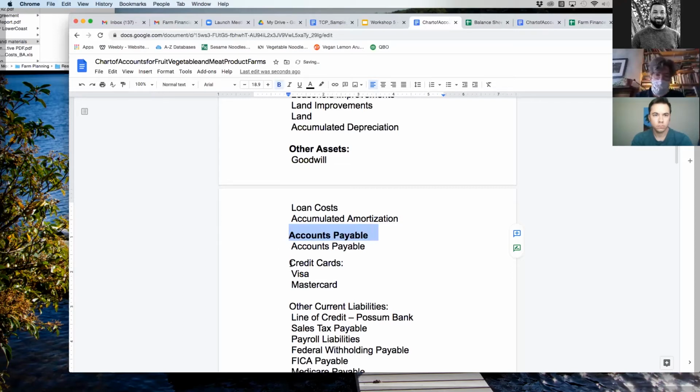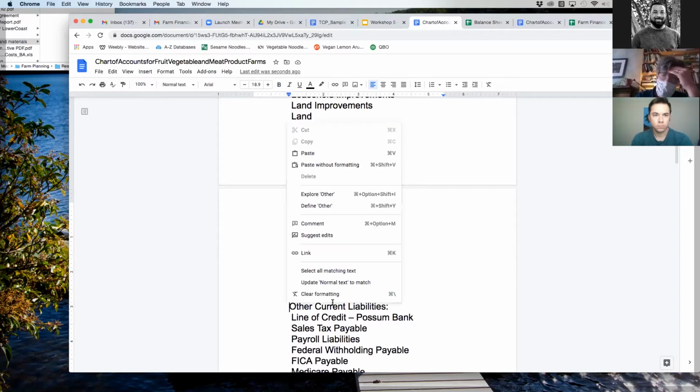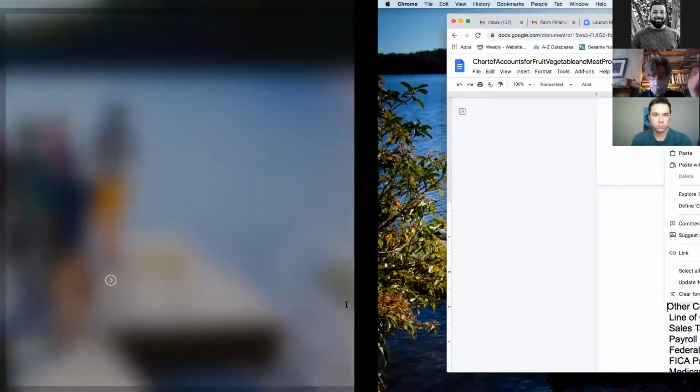Credit cards depend on how you pay them off, but you might be accumulating some liability on your credit card. That's generally a short-term liability. That's what goes on your chart of accounts. There's also other current liability, it's called.